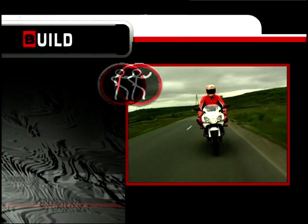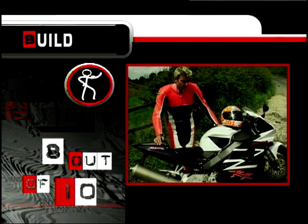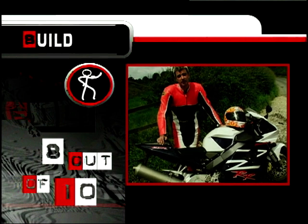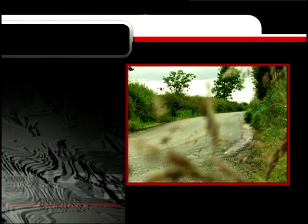Build quality, 8 out of 10. What can I say? It's a Honda. The quality is depressingly good. It might be a higher score than that, but until I've seen one of these go through a winter, I wouldn't go any higher than 8. Still, very good.